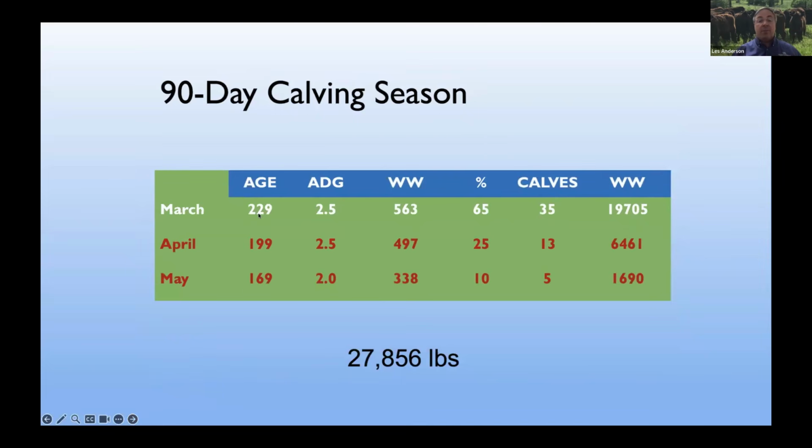This is what happened after the first year. Okay, I left this the same on purpose. That actually went up, right? We had more calves born the 1st of March. But what I wanted to do in this table and the next table was show you the impact of just controlling when the cow calves on weaning weight and on the ability to produce pounds of calf weaned. This average was closer to 580 than it was 563, but I left this the same on purpose.